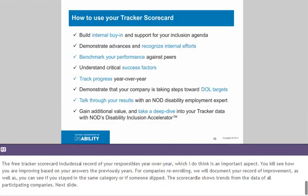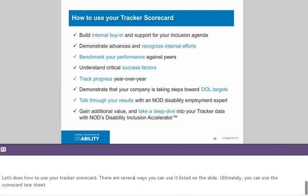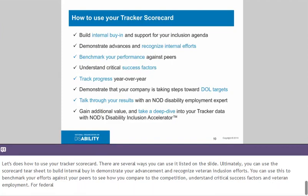Now let's discuss how to use your Tracker Scorecard. There are several ways that you can use it that are listed here on the slide, but ultimately you can use the scorecard tear sheet to build internal buy-in and support your disability and veterans inclusion agenda, demonstrate your advancement, and recognize internal disability and veteran inclusion efforts. You can also use this to benchmark your performance against your peers to understand how you're compared to the competition, understand critical success factors in disability and veteran employment. For federal contractors, demonstrate that you are taking tangible steps toward Labor Department employment targets.